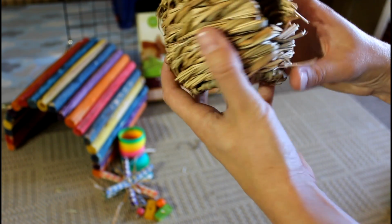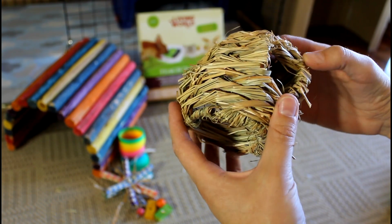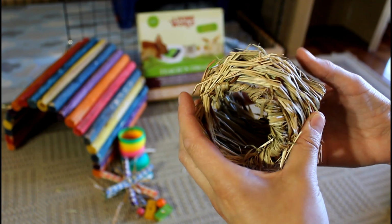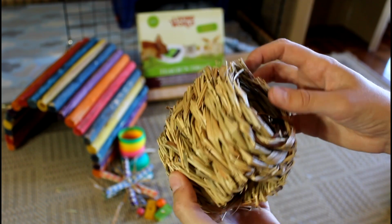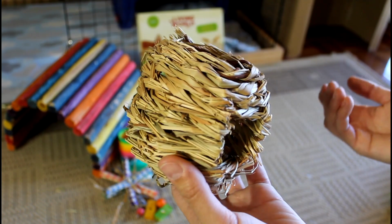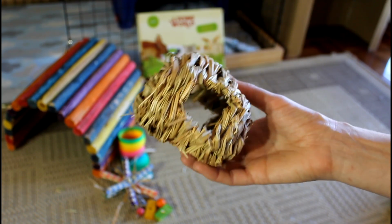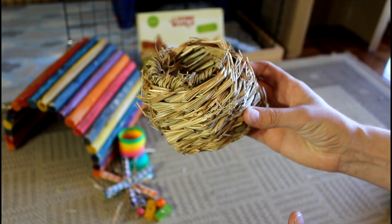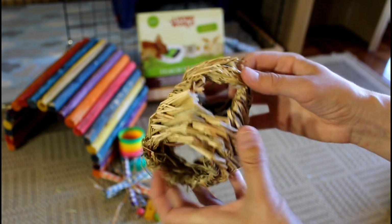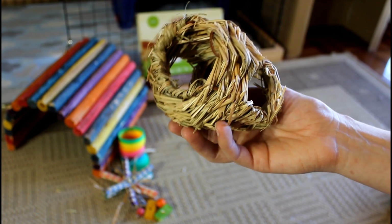Here we have a grass sort of nest. This is really, I suppose, a mouse or hamster toy, but I bought it with the intention of stuffing it with hay and treats, but I've just never done that. I've just had it sitting in a drawer for about 2 years, so I really need to get onto that, but it would make a great foraging toy, and then they can eat the grass as well, so it's 100% edible, I suppose, which is really, really good.